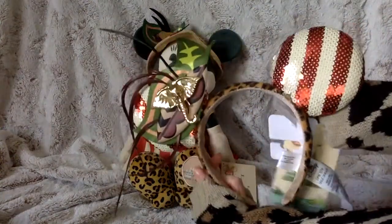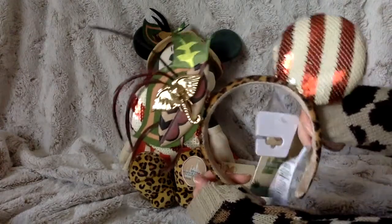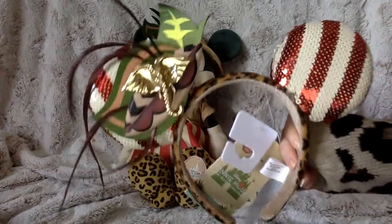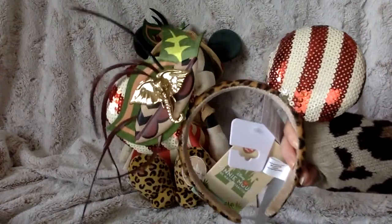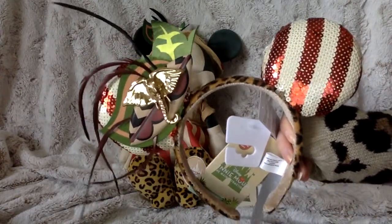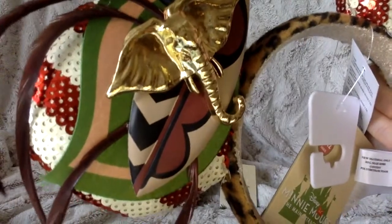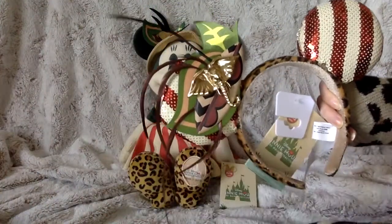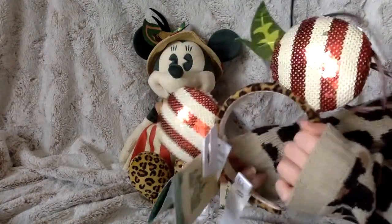Next up, I was fortunate to grab the ears. Again, I love them. I love the clash of the stripes and the animal print. I loved how they were sticking to the vintage Jungle Cruise. Here's a close-up of that wonderful elephant. And I don't know what's up with these feathers, but like I said, I think these are really cute.